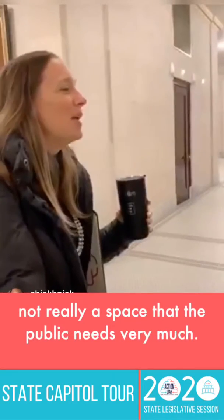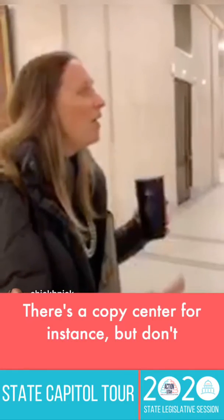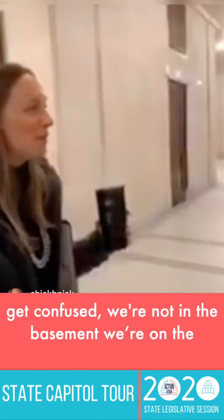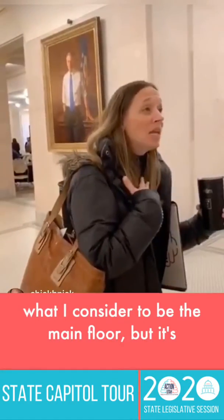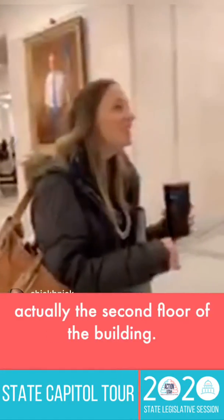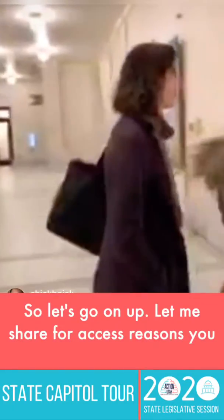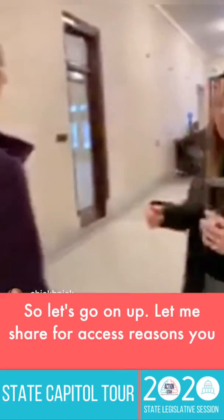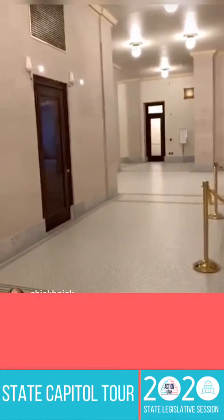There's also a basement below us, but that's not really a space that the public needs very much. There's a copy center, for instance, down there. But don't get confused. We're not in the basement. We're on the ground floor. And now we're going to go up to what I consider to be the main floor, but it's actually the second floor of the building. So let's go on up the stairs. For access reasons, you can know there is an elevator over there. Come on up.